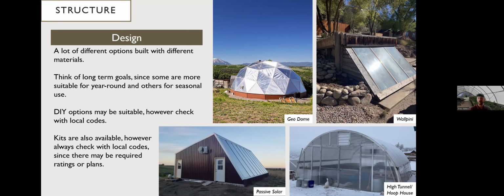There are DIY options available and they may be suitable. I think one important thing is checking with your local building codes. It could be as low as an HOA, but it could also be county or city building codes, because there might be some particular permitting that you have to do to build a greenhouse structure.